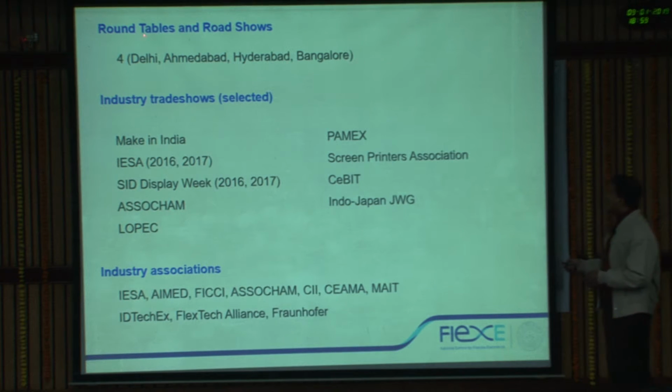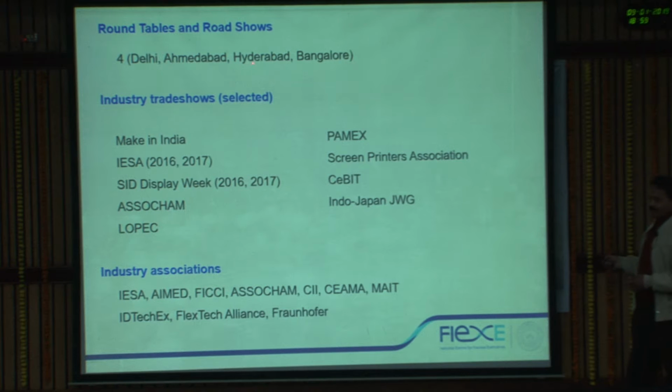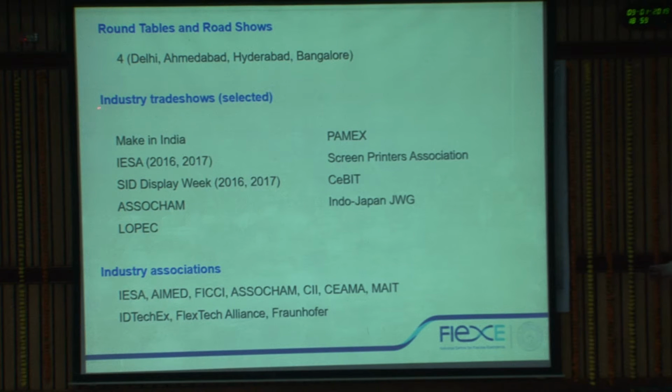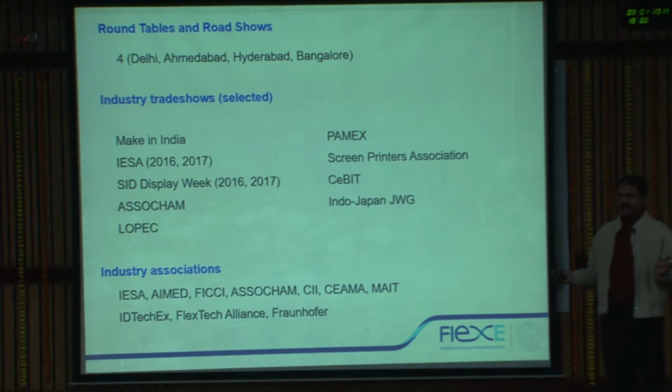So we had round tables and road shows in different places in India. The similar positioning, that's what we did. We called the industry people and told them this is what this center is about. We are focusing on industrial engagement and incubation in the center. We also actively participate in industry trade shows, both in the country and outside. We are part of different industry associations, both within the country and outside. And we have gone and evangelized and publicized what we do, and what the capabilities of this center are.